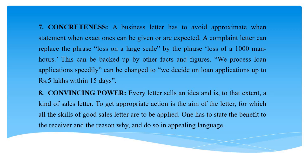Convincing power. By writing a letter, we should convince people of what we are expecting. Every letter sells an idea. If you want to convince them that we have made a mistake, or that we are going to pay someone because it's our fault, we have to use particular words and expressions, or we can pledge, or we can please them by our letter.